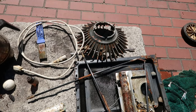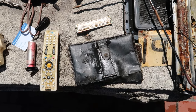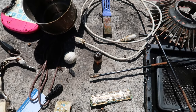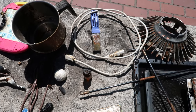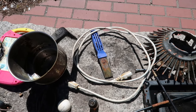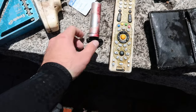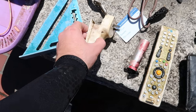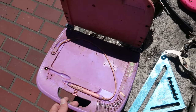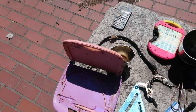Look at all this stuff over here. We got a bunch of metal scraps and stuff like that. A bag. I think that's a piece to a computer of some sort. We got some CBD oil, I think that is. A scraper. Not exactly sure what that's called, but the thing that scrapes stuff. And then we have a cord, a remote, a flashlight, a plug into the wall, a triangle. I'm not even sure what this is, but it's pretty freaking cool. It's like a little notepad or something.